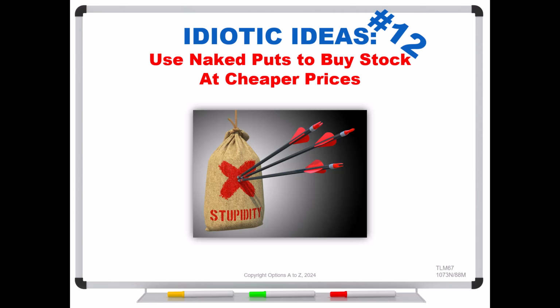So let's take a look at number 12. Use naked puts to buy stock at cheaper prices. What's this all about? Let's go find out.